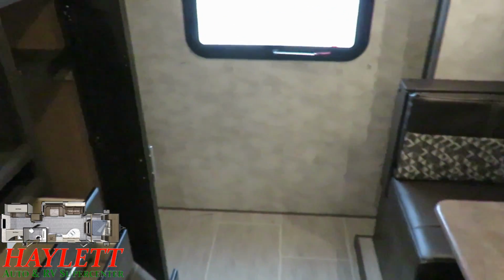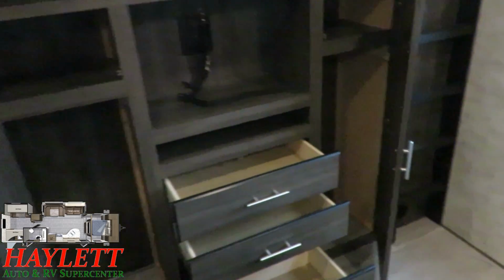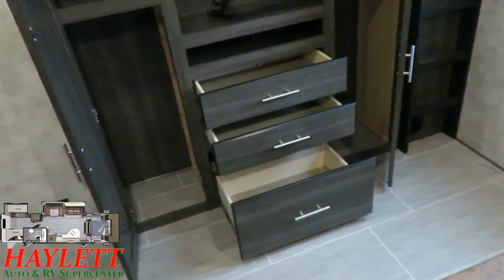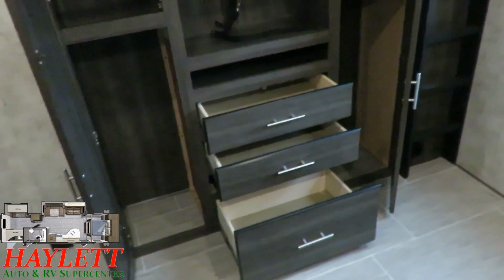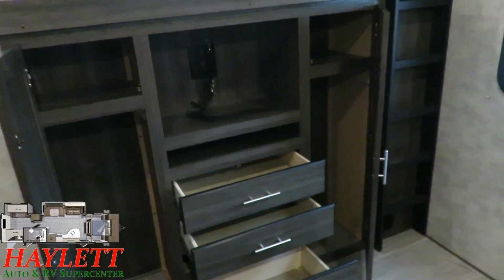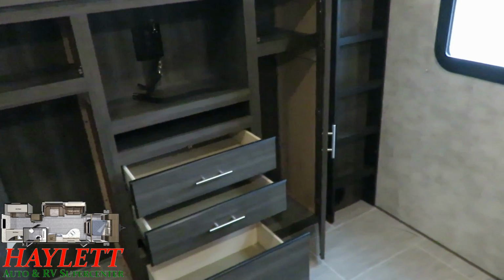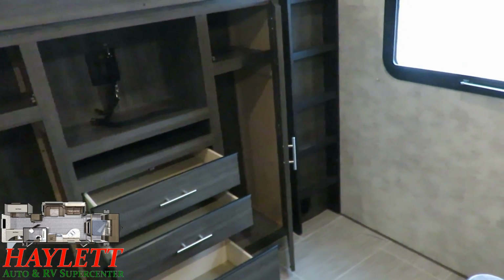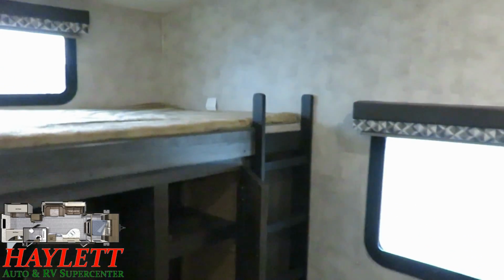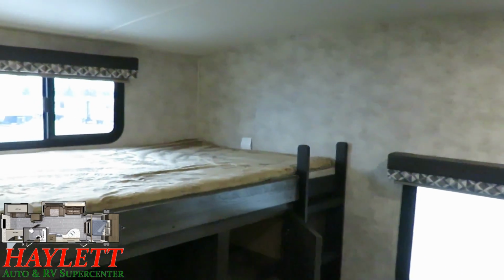But speaking of bunkhouse storage, this is really where they killed it in the bunkhouse in terms of storage. This huge dresser drawer array and the dual hanging closets with the separate shelf above. You've got plenty of room for kid stuff in here. Anyone that camps with kids knows that they just take up so much space. Plus, we've got the ladder on the side, so folks with rotator cuff surgery, you don't have to hurt yourself heaving your kids into the upper bunk.